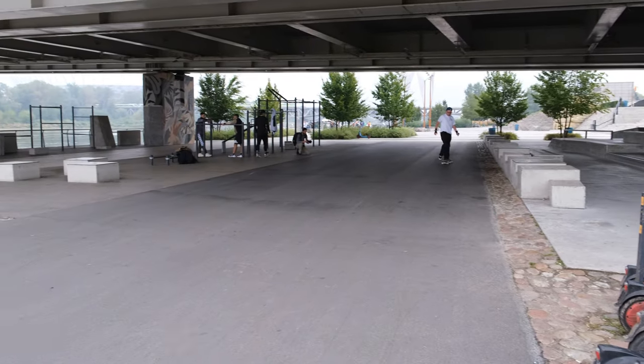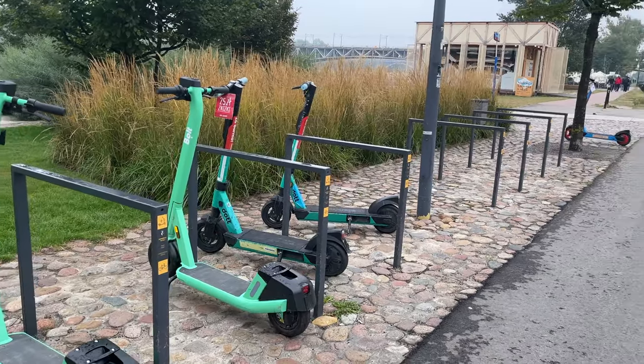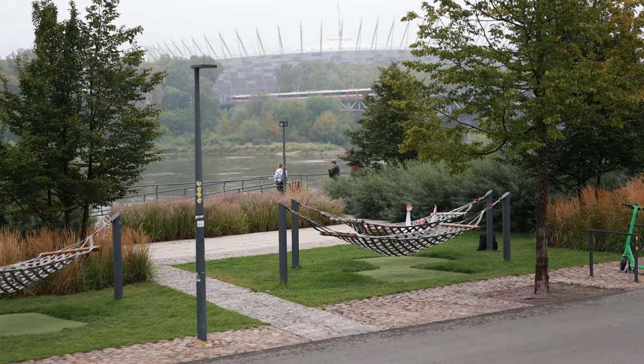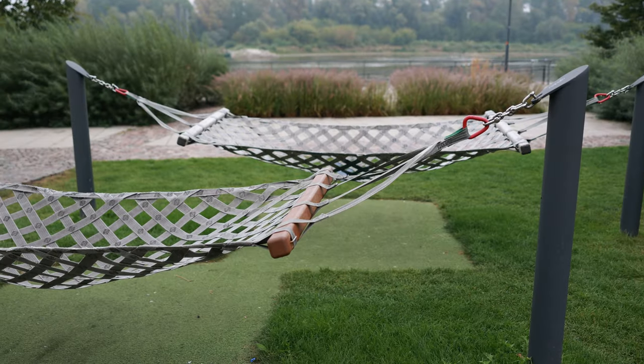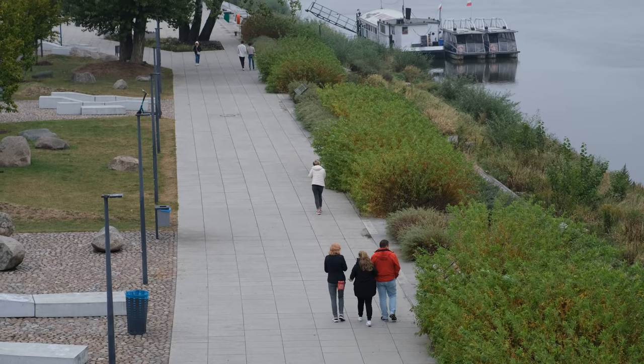This is an example of excellent public space in Warsaw down by the river. There's space for scooter share, a bike path, and even some hammocks for when you get tired. As part of this park, there's also places to walk along the river that's fully separated from motor traffic.